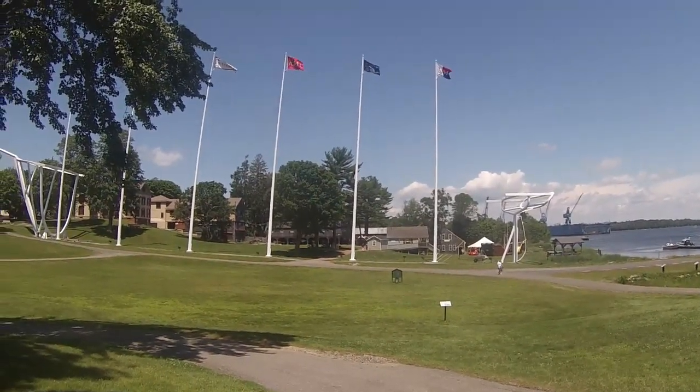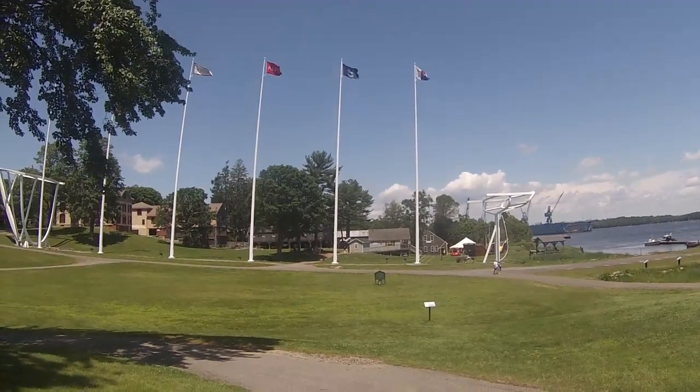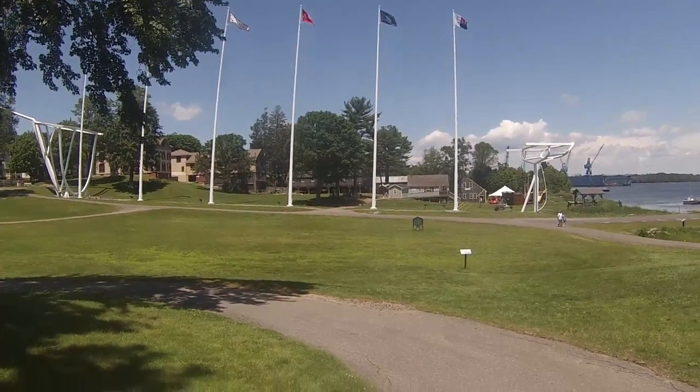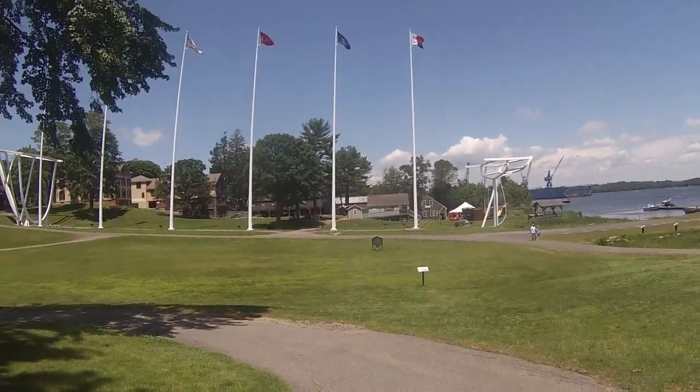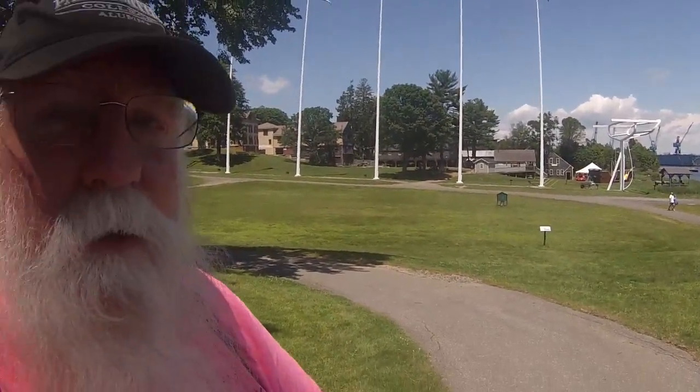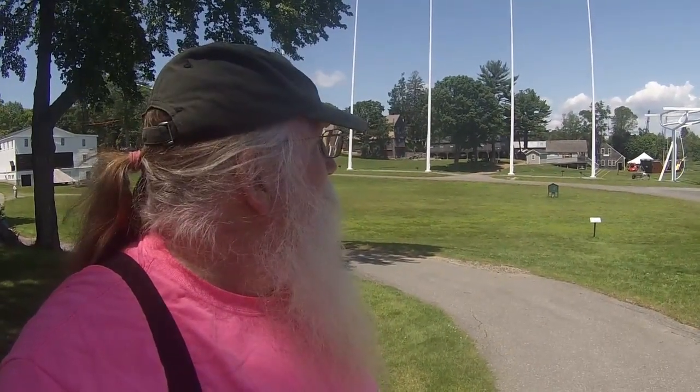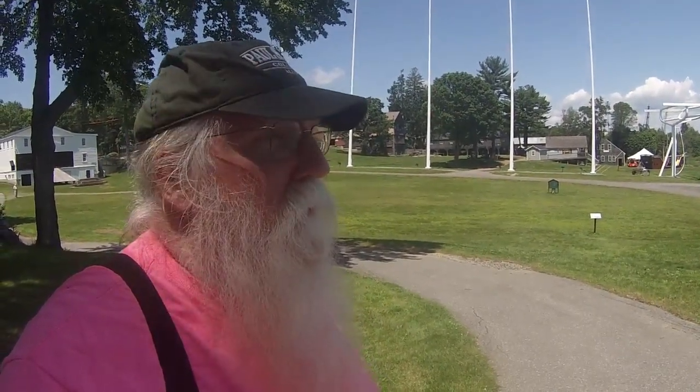And when they built this, this was built in 1909, and they couldn't find any trees tall enough to make the masts for this. So the masts had to be brought all the way across the country from Washington State. And this was the largest one that they built here.